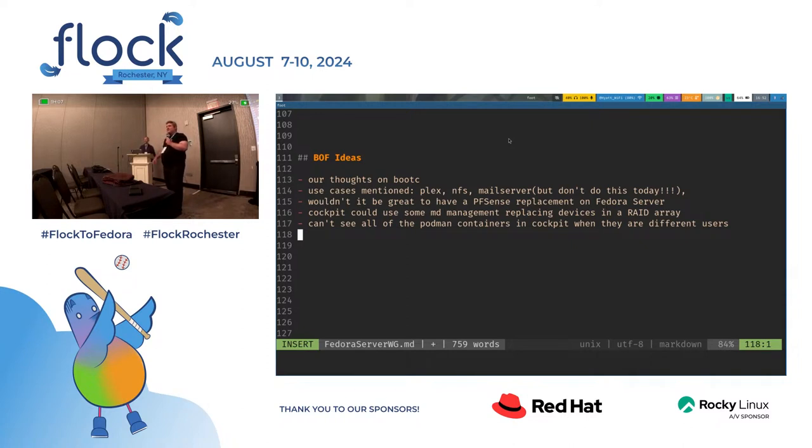The Btrfs people from Facebook sometimes come onto the server mailing list or into our weekly discussions and ask what would it take for you to move to Btrfs by default, and we tell them, well, we would need a very compelling reason to do this, and we haven't figured out that compelling reason. I suspect the compelling reason will be, well, everybody else is doing it, so we might as well do it as well.